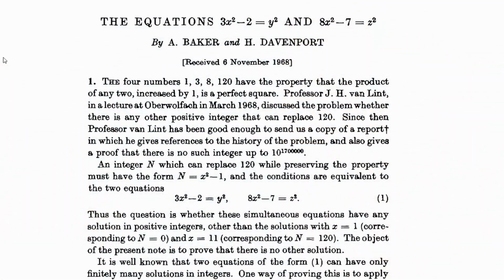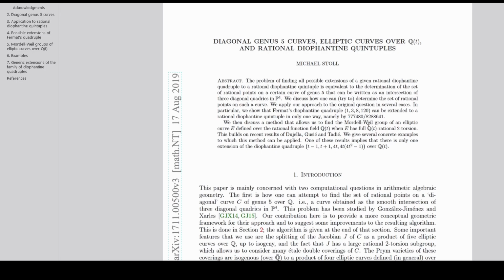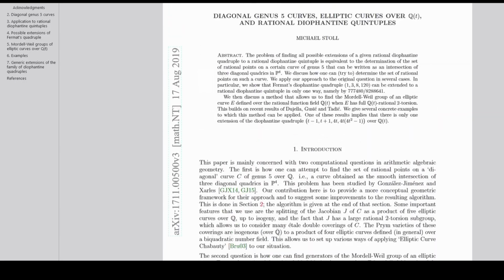For more of this, I can recommend the paper by Baker and Davenport, which is quite old by now. You see, it's from 1968. And there's also the paper by Stoll, which is freely available on the arXiv. You can have a look at it, and it frames the problem slightly differently, but it's essentially what we've discussed. You might recognize this type of equation here. Instead of minus 1, you have a plus 1 here, but it's of course discussing the same problem. So check out these papers. I can only recommend them.